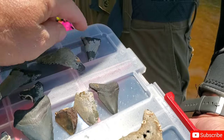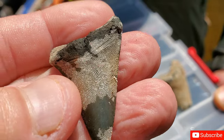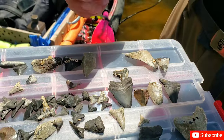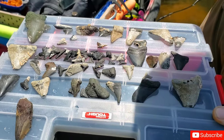A nice little mako up here. Got something on that. Weird. That's wild looking. It's like got a snake skin. It's its own texture. Yeah, that's weird. Bunch of small, some decent ones though for the first dive, man.